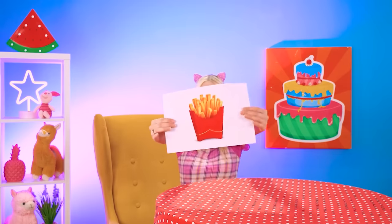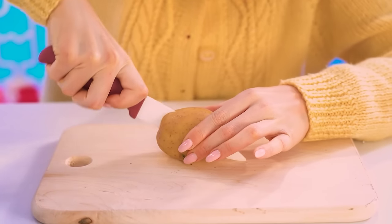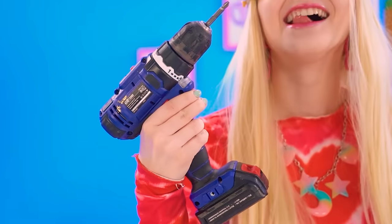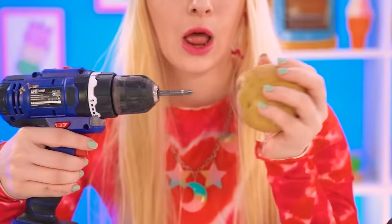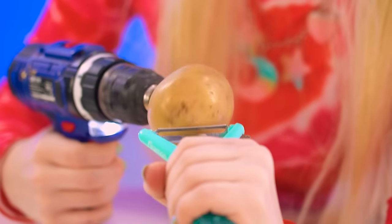Okay, are you both ready to make some fries? French fries! Oh, that'll be super easy! Leave it to Grandma to know exactly what to do! Grandma, you're just slicing? Watch this! I'm using the big girl tools! Well, this is interesting, Rena. Oopsie daisy!